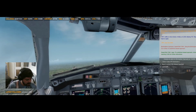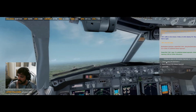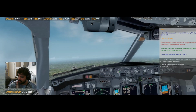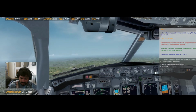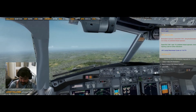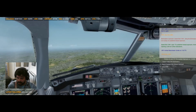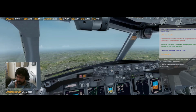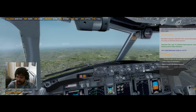Why? No, I don't want to do that. Port finished with missed approach. Mate, I'm at 5,000, let alone... I can't get my autopilot to come on. What the hell is going on?